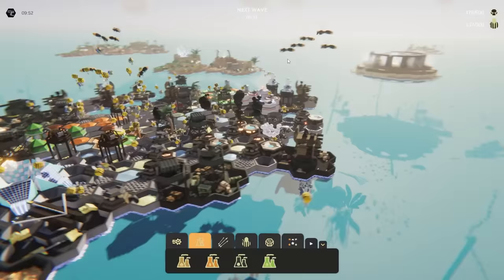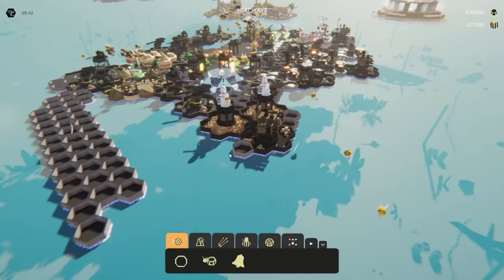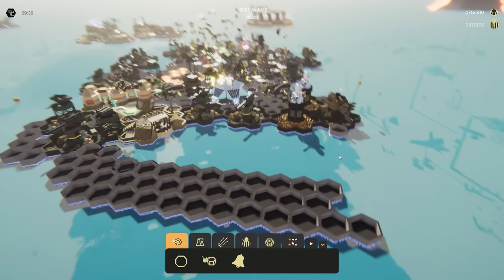Have you come to fight the evil moth people? So have I, because I have surface air missiles now and miniguns. Okay, so these are pretty well defended. We have one here, one here. I kind of just want to make an entire wall of them. How much fun would that be? I'm so excited. I really can't hide it right now.